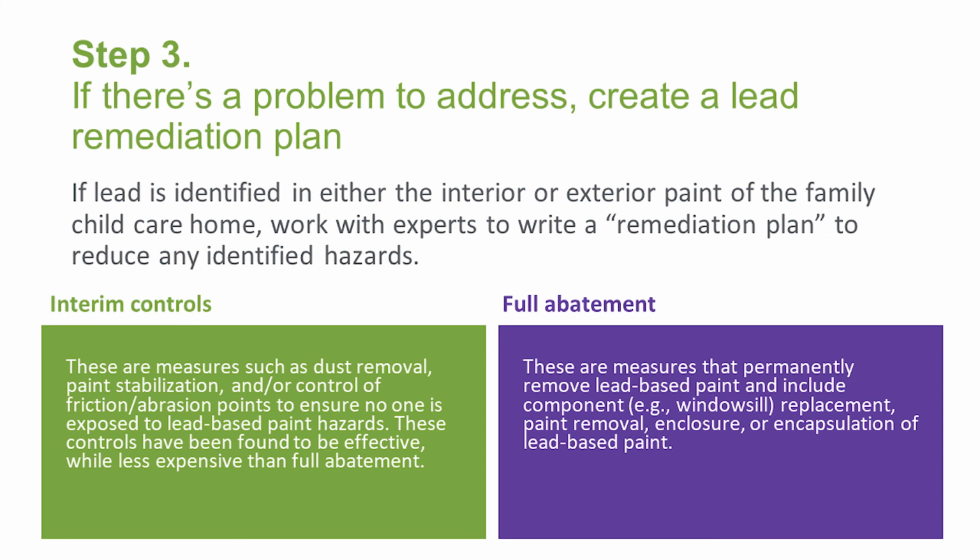Full abatement, which is the other option, means measures that permanently remove lead-based paint from your home. This includes replacing components like doors, windows, and windowsills, and removing, enclosing, or encapsulating lead-based paint. Both enclosing and encapsulating lead-based paint mean putting a barrier between you and the lead-based paint so that you can't be exposed to it. This can be a liquid barrier that seals in the lead paint, or a durable physical barrier like drywall, paneling, or tile that is permanently attached to the surface like a wall, with all joints and edges sealed so that the dust cannot escape.